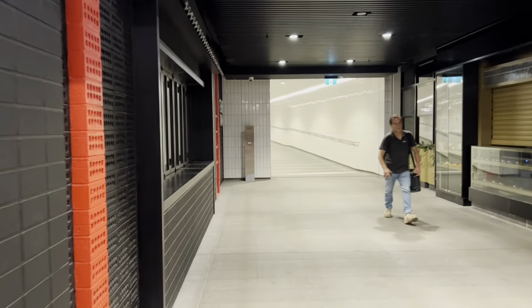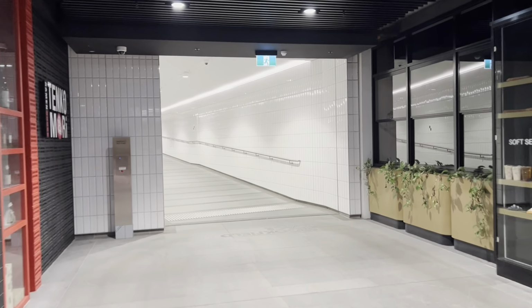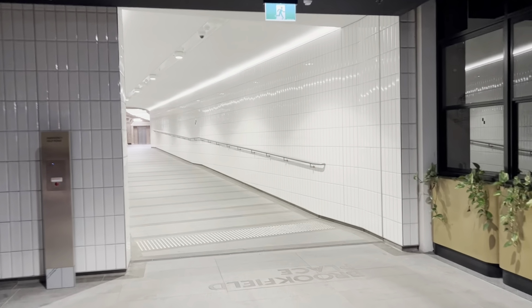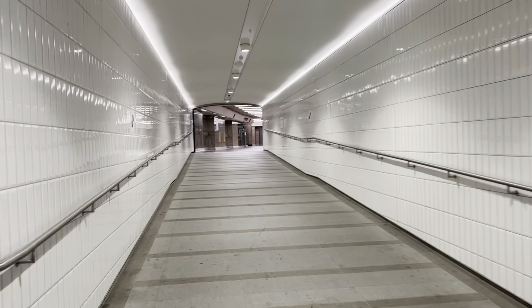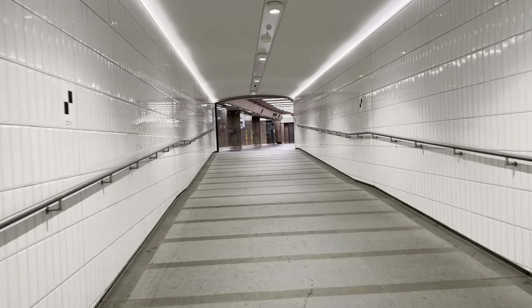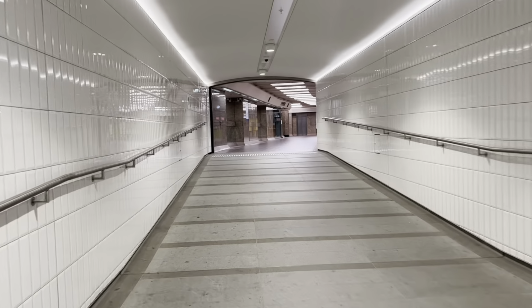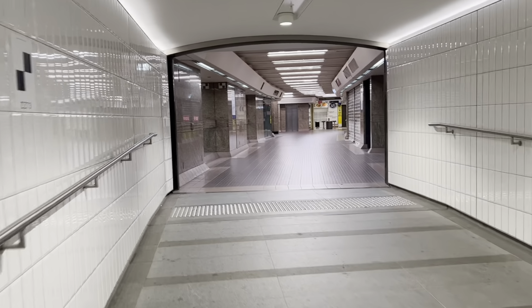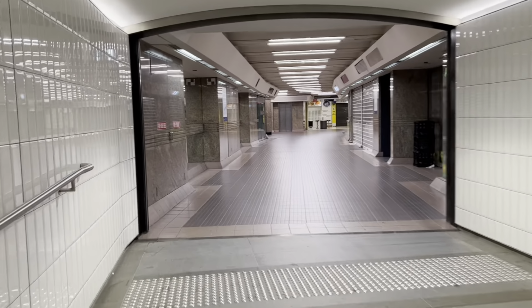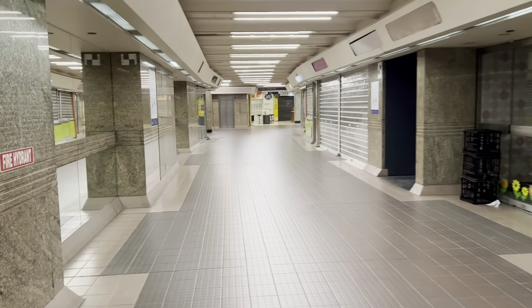I'm currently about to walk through Sydney's Hunter Connection, which I have done a video on before. The Hunter Connection is closing, and since my last video, a lot more shops have closed. There's barely anything open in this arcade. Walking through this arcade is actually kind of like walking back in time. Definitely looks like something from the 90s, maybe.